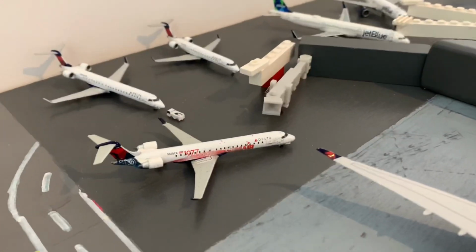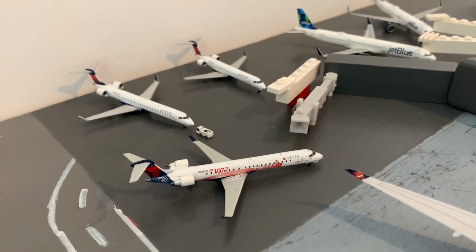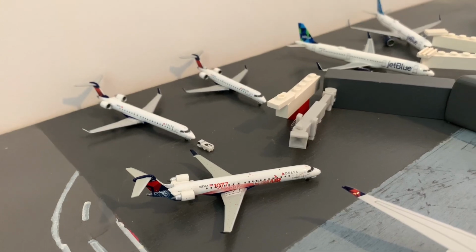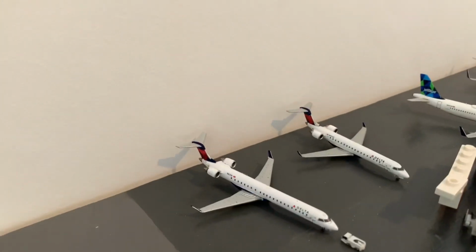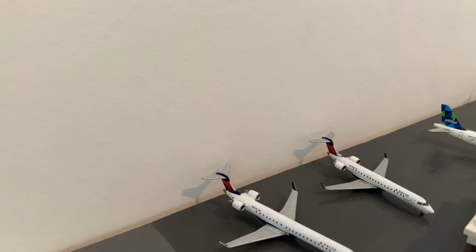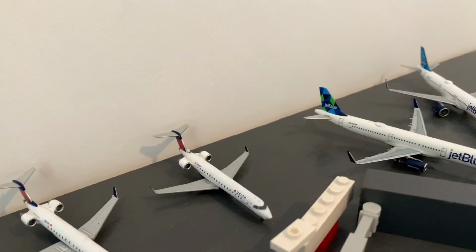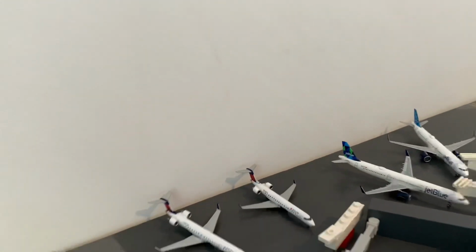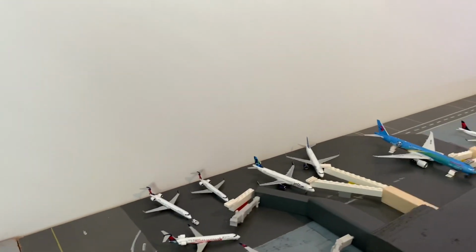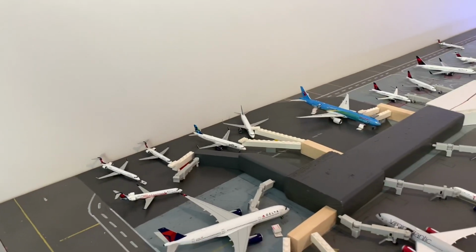Right here's a Delta CRJ-900, and he's going to be heading out to Pittsburgh. He came in from Memphis. We've got another one going to be heading out to Albany. Came in from Birmingham. We got a CRJ-700 going to be heading out to Norfolk, and came in from Little Rock. Those all came in about 30 minutes ago, and we'll be heading out in about 30 minutes to an hour.